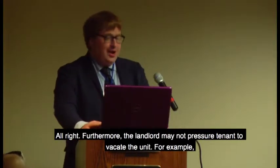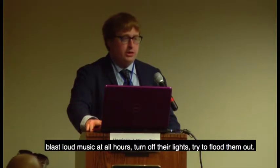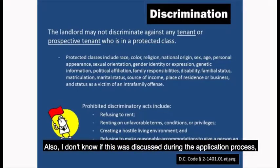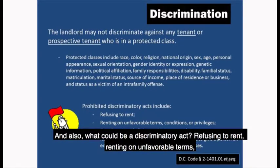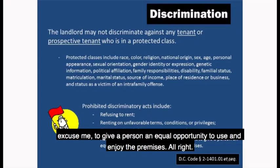All right. Furthermore, a landlord may not pressure a tenant to vacate the unit, for example, blast loud music at all hours, turn off their lights, try to flood them out. Also, a landlord may not discriminate against any tenant or prospective tenant who is in a protected class. Protected classes, there's a long list in DC which is much more extensive than federal law. What could be a discriminatory act? Refusing to rent, renting on unfavorable terms, conditions, or privileges, creating a hostile living environment, refusing to make reasonable accommodations, to give a person an equal opportunity to use and enjoy the premises.